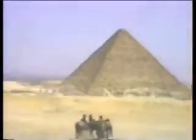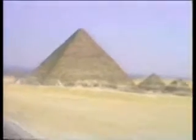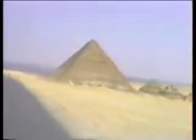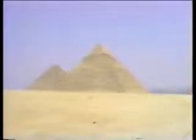The smallest one is the only pyramid inside which we found the mummy itself. The mummy of Mykerinos was still inside the sarcophagus, but the British archaeologist, when he discovered the mummy, decided to take it back home with him. On his way back to London, the boat sank in the Mediterranean Sea, and we lost King Mykerinos forever. So these are the 3 pyramids together.